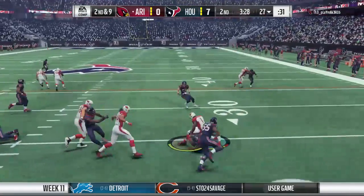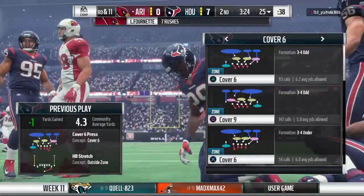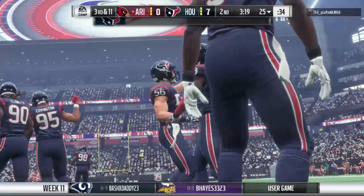They'll run it again with Fournette. And he's going to lose yardage and be backed up to the 25. It'll be a loss of 1, and that's going to lead to a 3rd and 11.